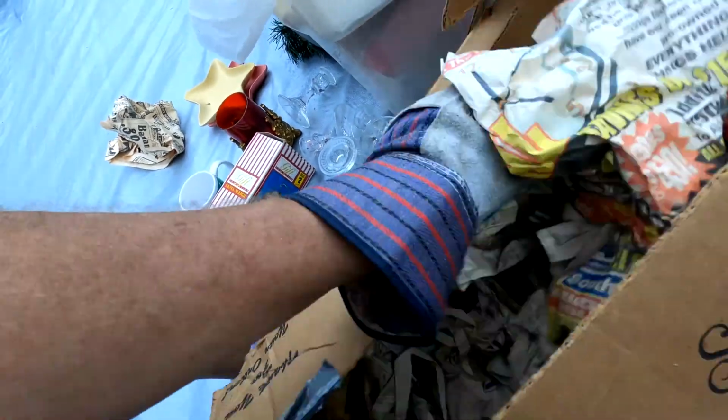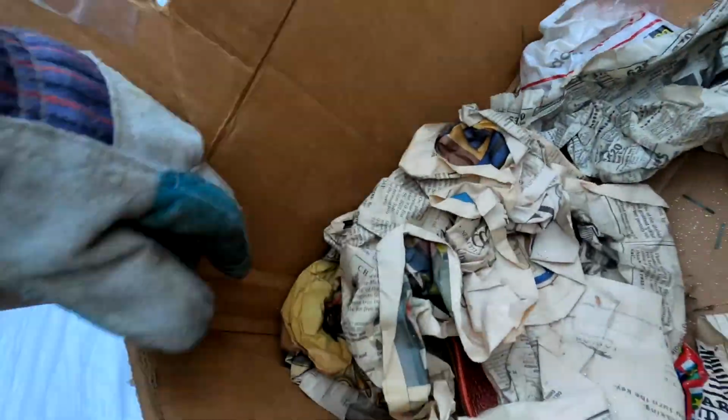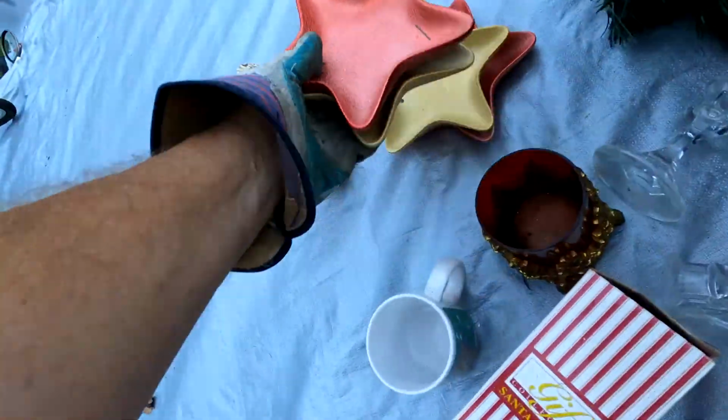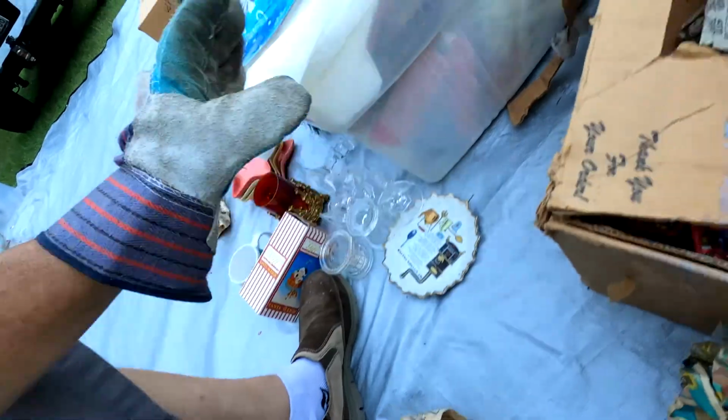All right, here's another candle holder there. We got candle holders flying out left and right. Candle holder, big one. Candle holder, small one. Candle holder, candle holder. All right, here's some more stars. More stars. We got four. Four stars, you know. That's what I am. All right, we got another one of those. Another candle holder. And that'll do it for that one.